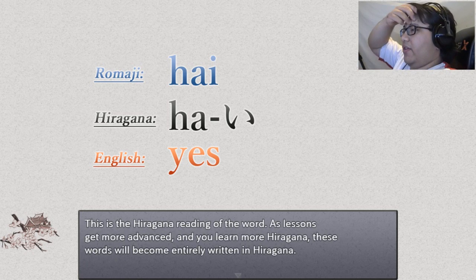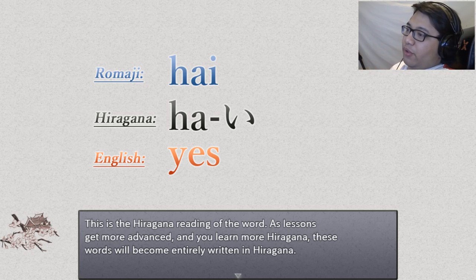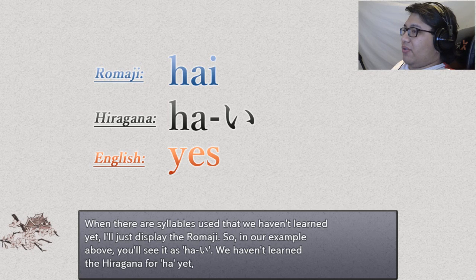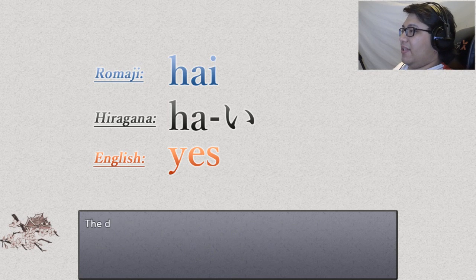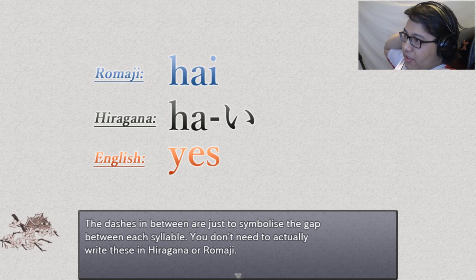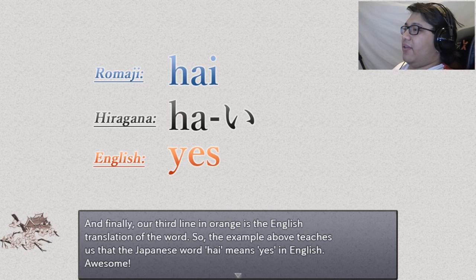This is the hiragana word reading of the word. As lessons get more advanced and you learn more hiragana, these words will become entirely written in hiragana. Oh, that's great. When there are syllables used that we haven't learned yet, I'll just display the Romaji. So in our example above, you'll see it as ha-i. We haven't learned the hiragana for ha yet, but we've learned i. The dashes in between are just to symbolize the gap between each symbol, so you don't need to actually write these in hiragana or Romaji. Finally, a third line in orange is the English translation of the word. So, the example above teaches us that the word hai means yes in English.